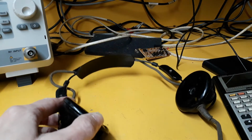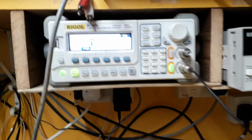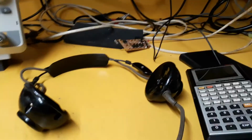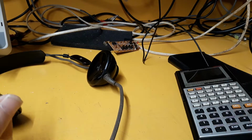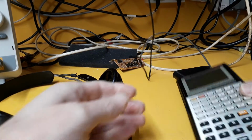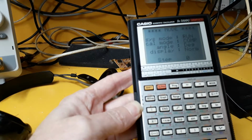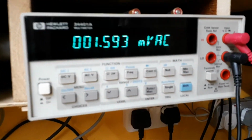So I've got my signal generator going, and its lowest setting is 1.4 millivolts RMS at 1 kilohertz. And I can just detect that. It's just about detectable, and my ears are probably not as good as they were when I was a lot younger. So if I work out what that is in actual power level, I've got it on the meter here at roughly 1.6 millivolts.